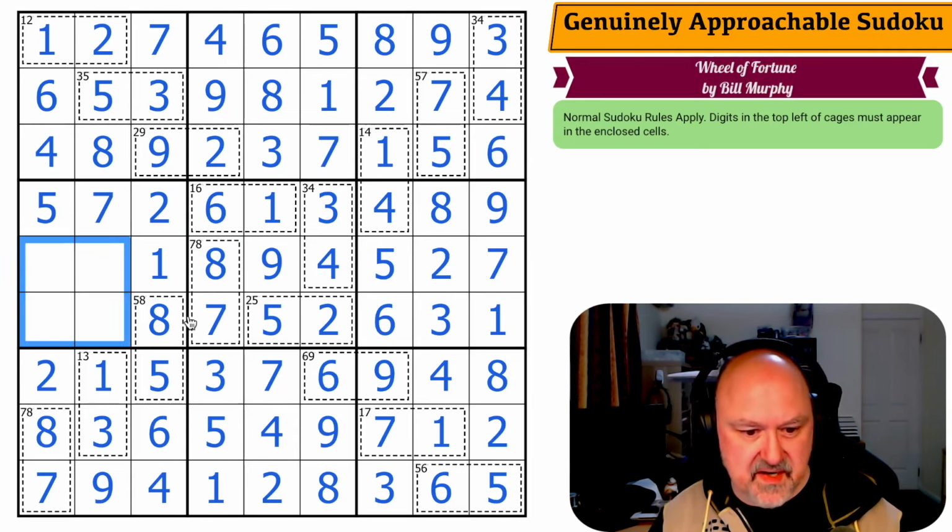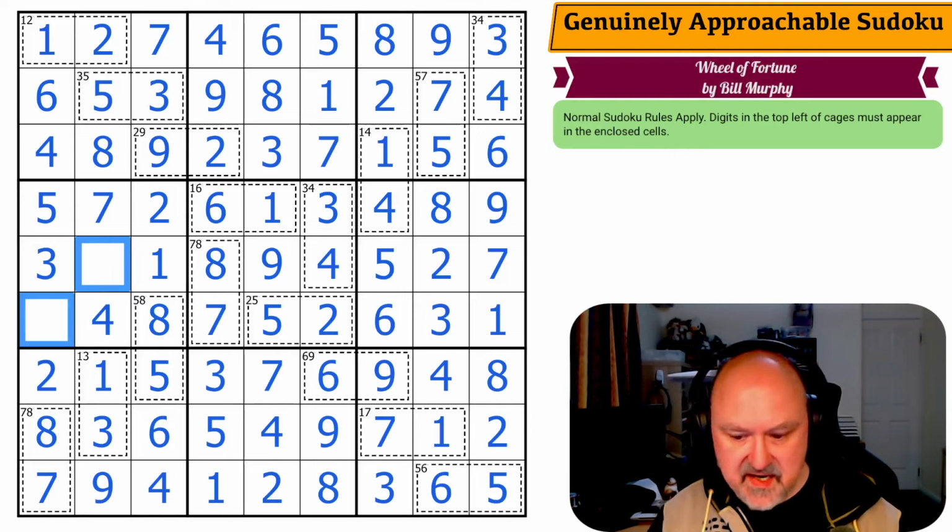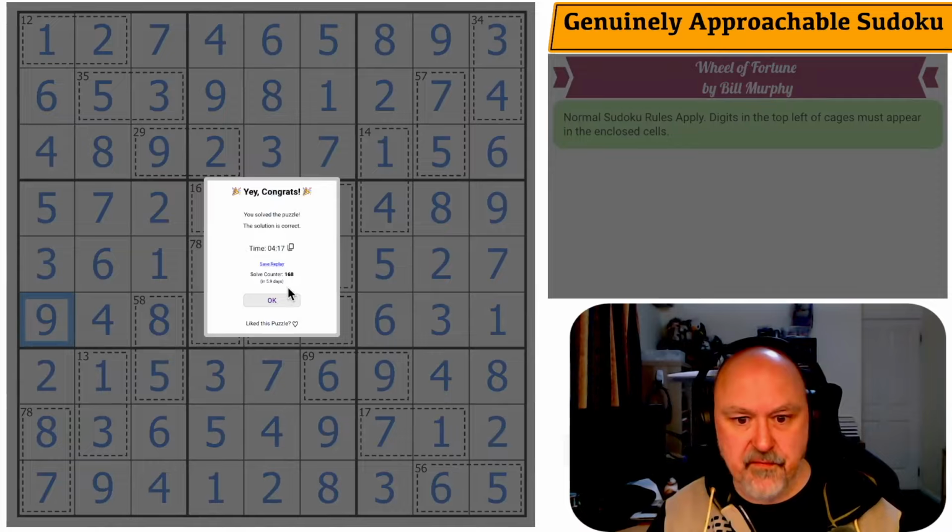This box, I need to put a 3 in the box. So the 3 goes there. I need to put a 4 in the box, which has to go there. These are now 6 and 9, and I'll use that 9 to make that 6 and that 9. There you go, 4 minutes 17.